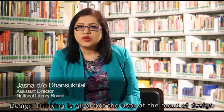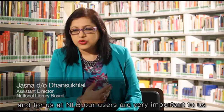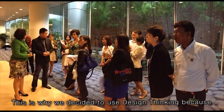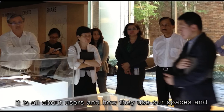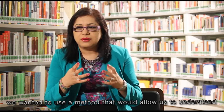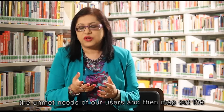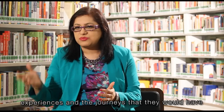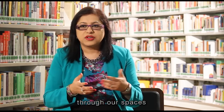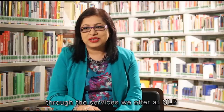Design thinking is all about the user at the heart of design. And for us at NLB, our users are very important to us. This is why we decided to use design thinking, because it's all about users and how they use our spaces. And we wanted to use a method that would allow us to understand the unmet needs of our users and then map out the experiences and the journeys that they would have through our libraries, through our spaces, through the collections, and through the services that we offer at NLB.